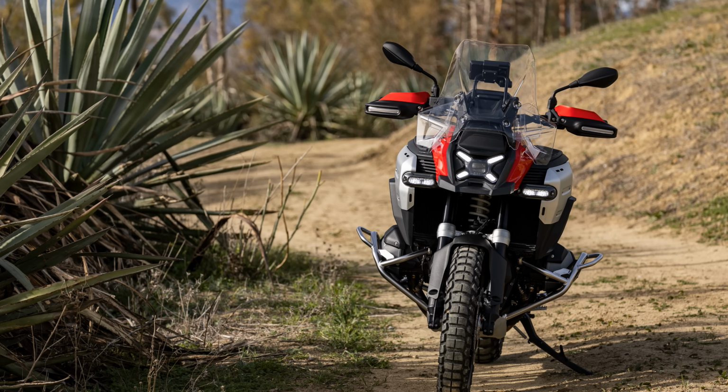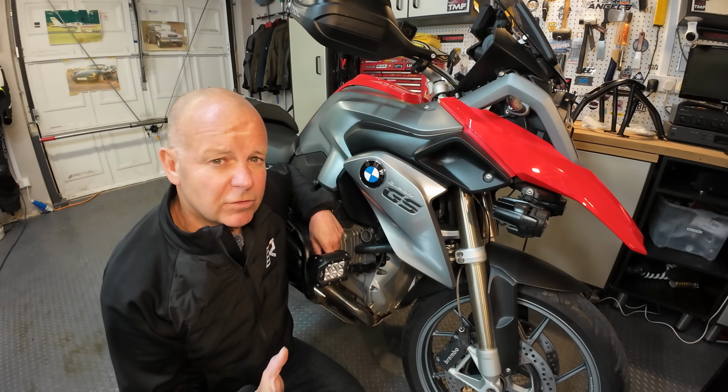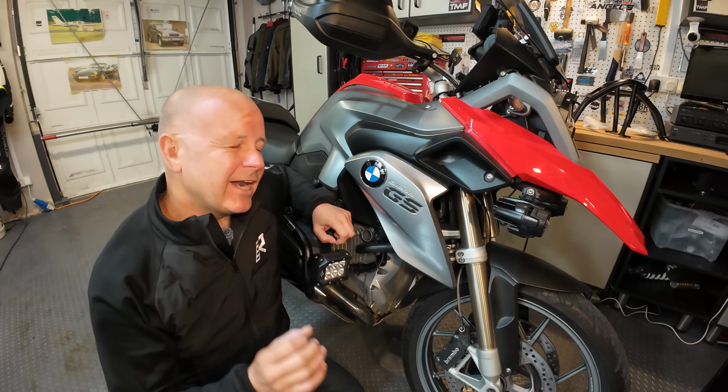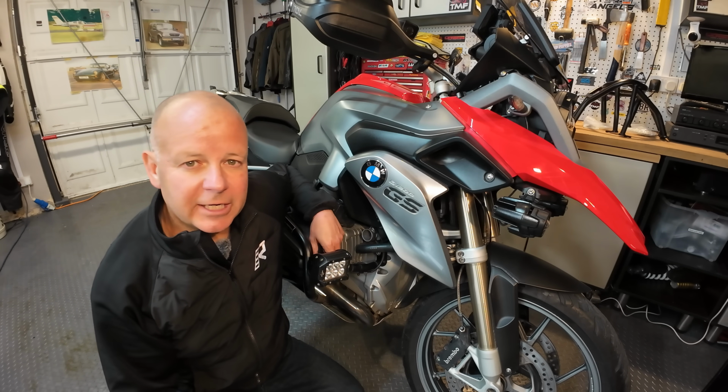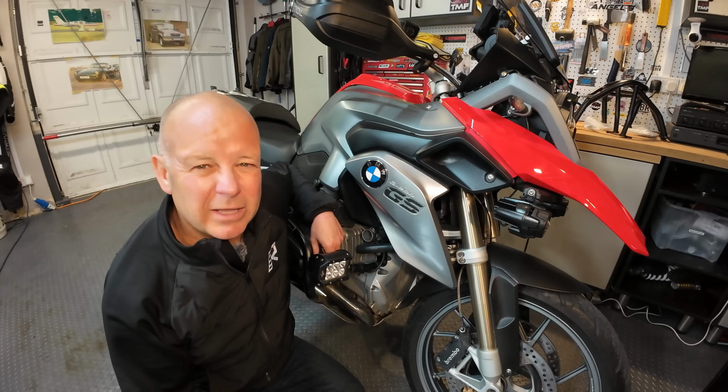the new GS Adventure. Now the standard GS, I really struggled to get past the looks of the front end on it. That star-shaped light and the treatment in particular of the cover over the radar was something that I found really unattractive. And I desperately hoped that on the GSA they were going to do something different. Unfortunately, as you can see, they've kept the star-shaped light and the same treatment of the radar. I can live with the light, it's the radar bit that I think looks ugly.